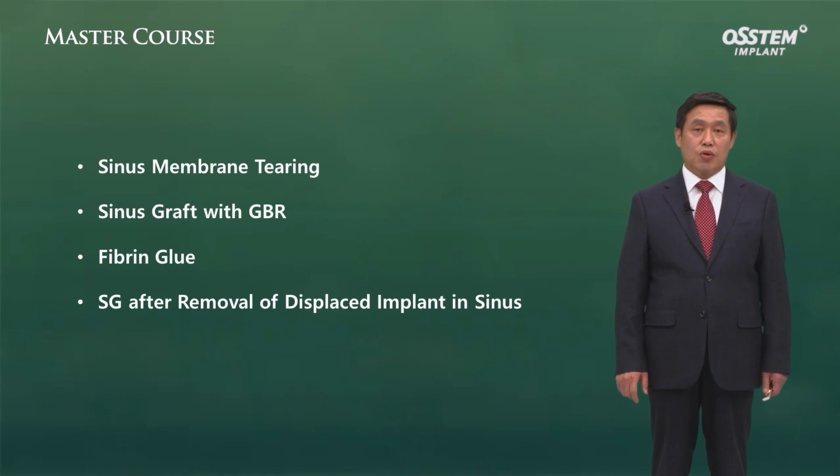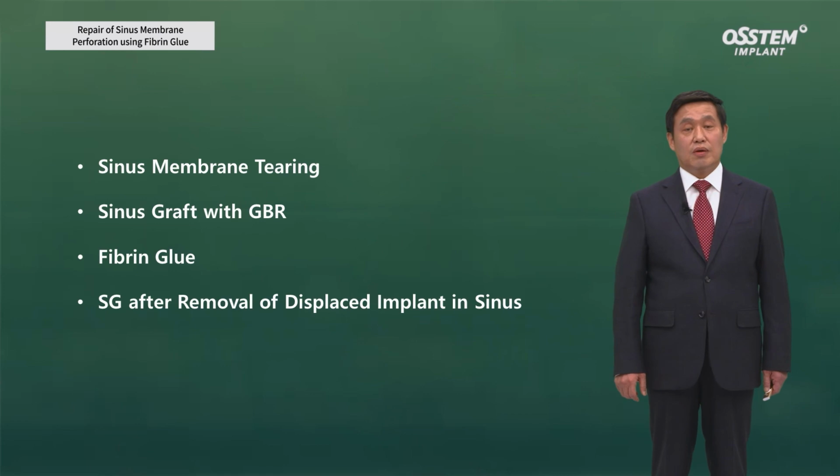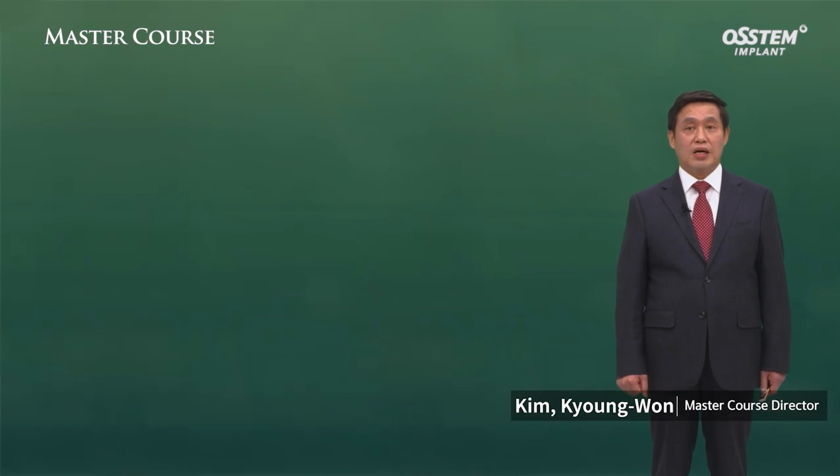In the two cases that I've shown you, the perforation is quite big to use collagen membrane for repair. If you use fibrin glue in this case, you'll be able to repair it successfully, and this will not affect the survival rate of the implant, as well as the success of bone graft.